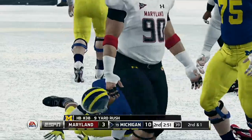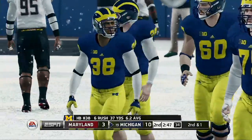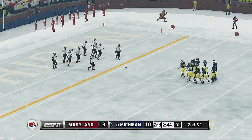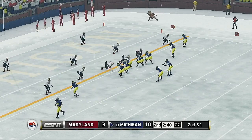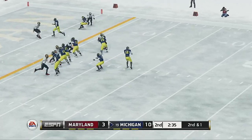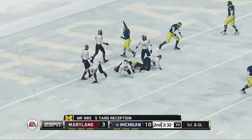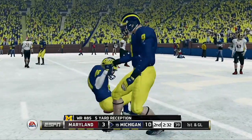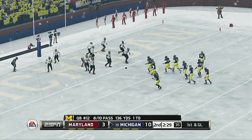He gets to about the five. This guy just made those 10 yards look easy. It's second down now, and they're just a few feet away from that first down marker. Gets it out to him again, and he's level at the one-yard line. This is the 12th play of this drive.